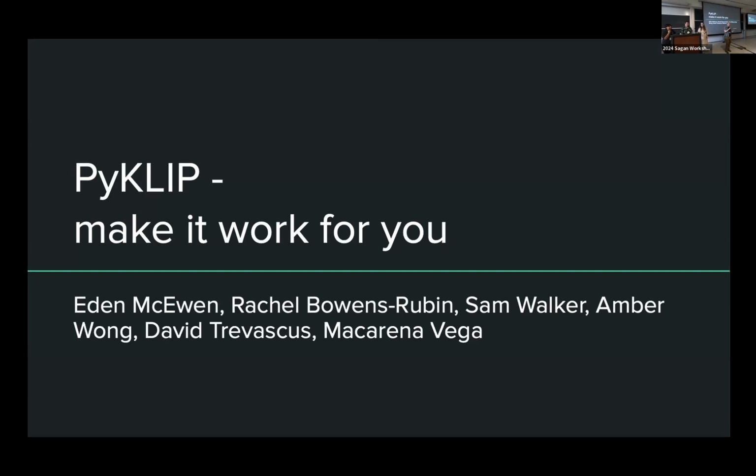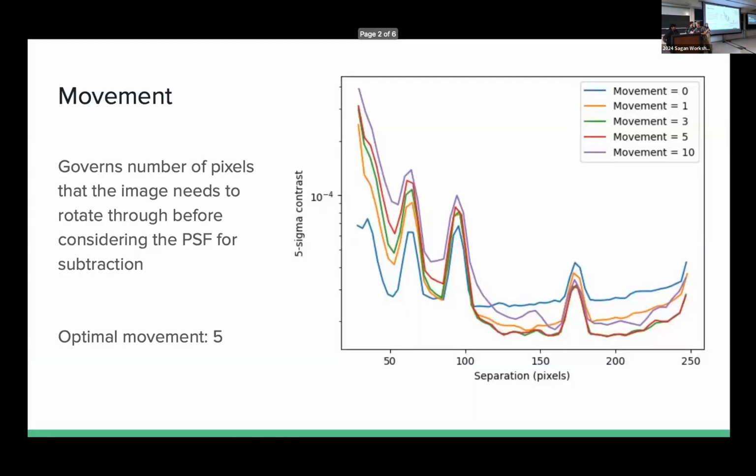I'm Rachel Bounds-Rubin. I'm from UC Santa Cruz, and I've barely used PyClip before. Hi, my name is Eden McEwen. I am a second year in a grad program at the University of Arizona, and I have never even thought about using PyClip before. It's not my slide though, sorry. I'm Sam Walker. I'm going into my 4th year of the grad program at the University of Hawaii, and I've never used PyClip before, and this is my slide.